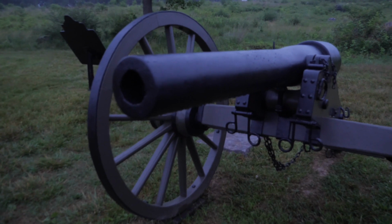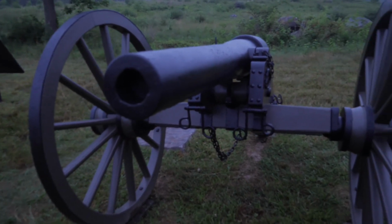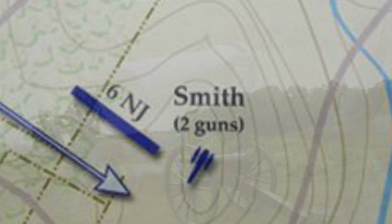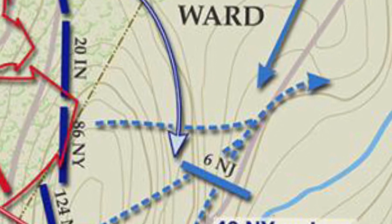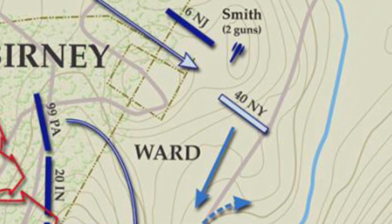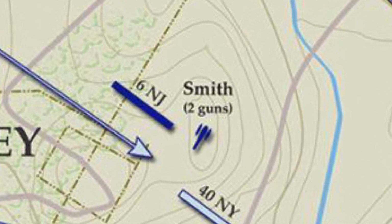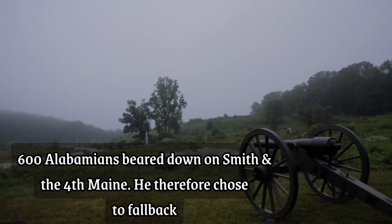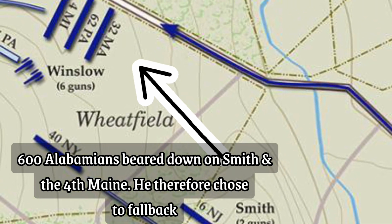And he had 4 guns posted on the height above us as well on Devil's Den at 2 p.m. on July the 2nd. He had these 2 guns in this position, and after the capture of the 3 guns in the advanced position on top of Devil's Den and the repulse of their supports, this section opened fire with great effect on the Confederate forces advancing up the valley. At 6 p.m., this section was moved to the right near Winslow's battery and then to the rear.